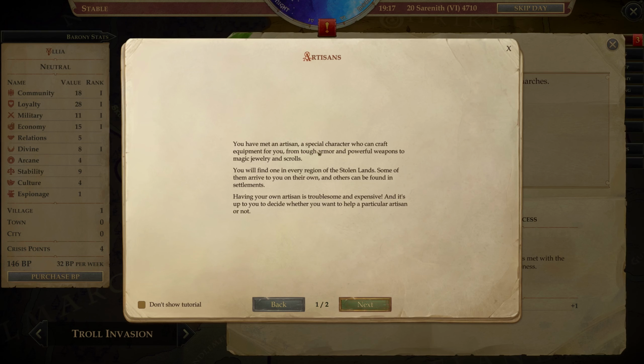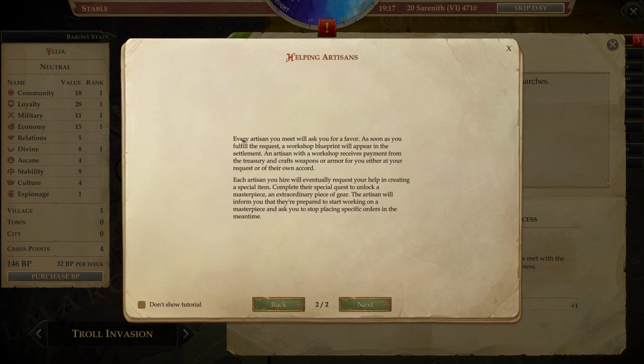Artisans. You've met an artisan, a special character who can craft equipment for you. Tough armor, powerful weapons, magic jewelry and scrolls. You will find one in every region of Stoneland. Some of them arrive on their own, others can be found in settlements. Having your own artisan is troublesome and expensive, and it's up to you to decide whether you want to help a particular artisan or not. Every artisan you meet will ask for a favor. As soon as you fulfill the request, the workshop blueprint will appear in the settlement.